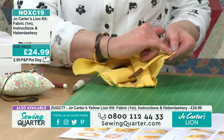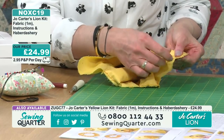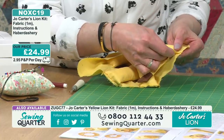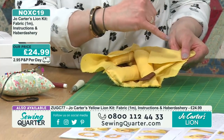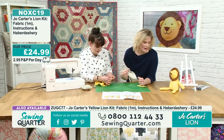We're lining up the seam allowance there with the centre point of the base. So that's the centre of the base. Don't match it up with the raw edge, because the centre isn't going to be the centre. The centre will be where you've sewn them up, the seam allowance.